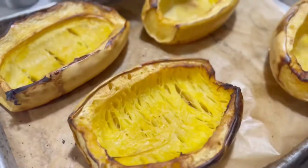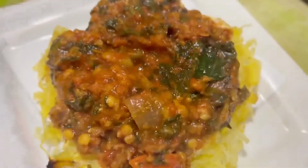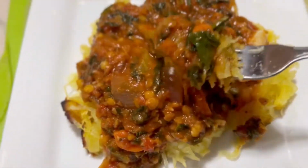This is a great way to add as many vegetables as you can to your kids' diet. The kids really thoroughly enjoyed this. I enjoyed it. It was fantastic.